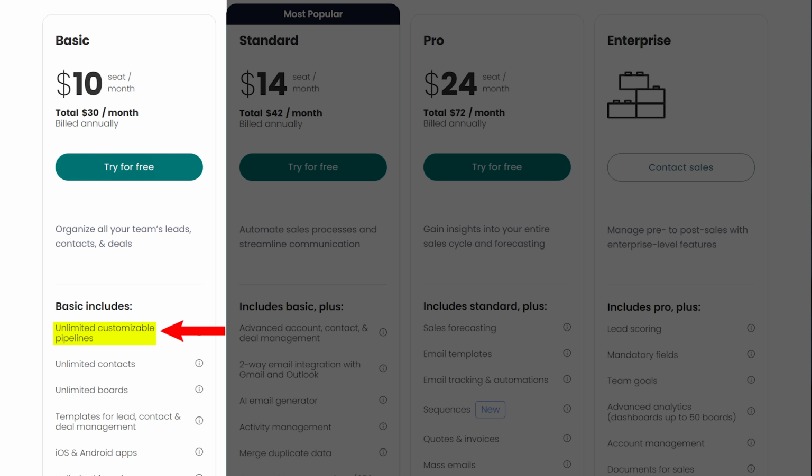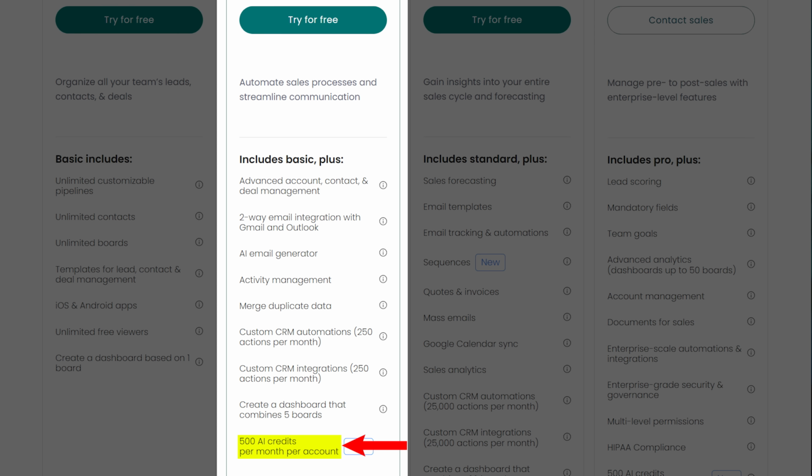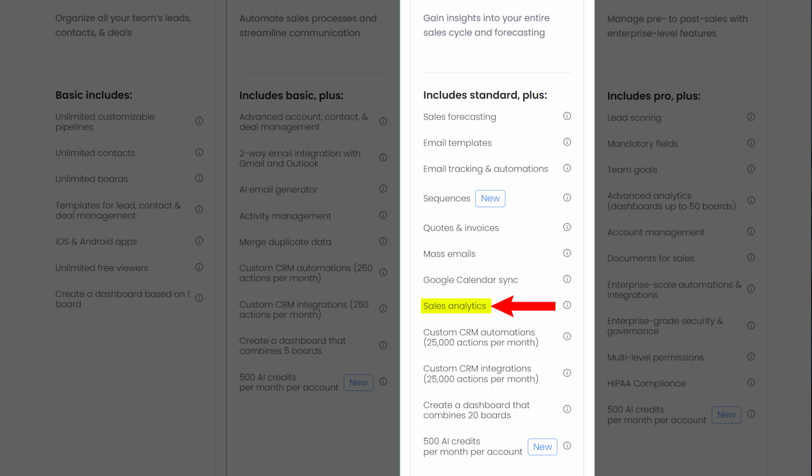So what do you get? Basic includes unlimited pipelines, unlimited contacts, and dashboards. Standard adds AI features, email integration, and automation. Pro gives you advanced analytics, forecasting, and 25,000 actions per month.